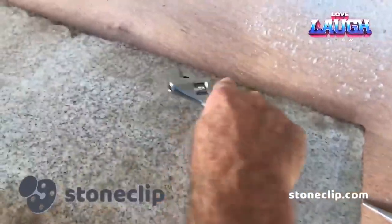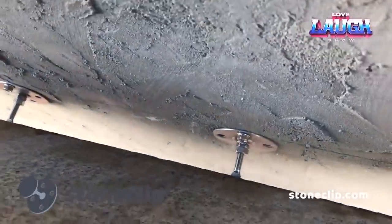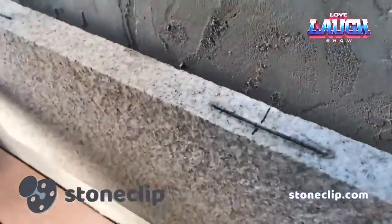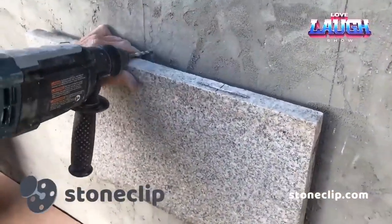It is noteworthy that one time a stone clip was used to fix a piece of granite weighing about 992 pounds. And during the renovation of Emirates House, they came in handy for fixing marble slabs measuring approximately 3 feet 3 inches by 3 feet 11 inches.